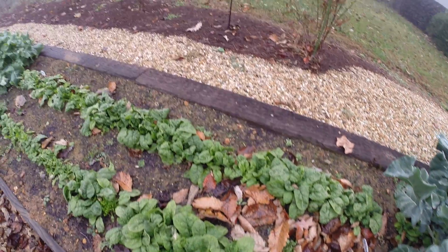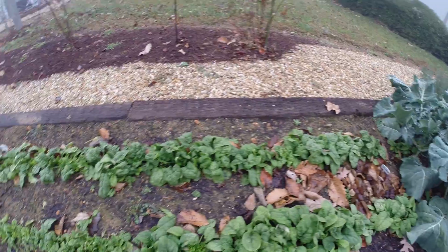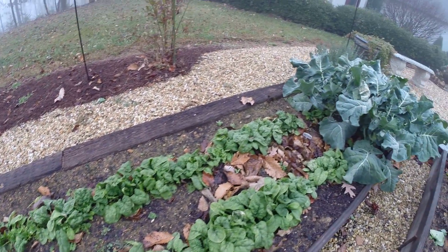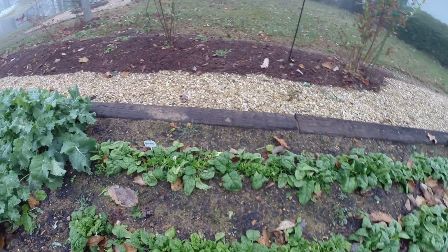This is my spinach. I had a viewer say that they were disappointed their spinach looked like little pieces of grass coming up. Well, that's exactly what it looks like when it first comes up. It looks like grass. The first year I planted spinach, I made the mistake of thinking it was grass. I thought I'd bought grass seed from the Morganton feed and seed by mistake.